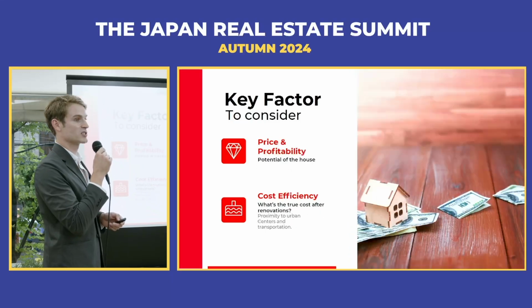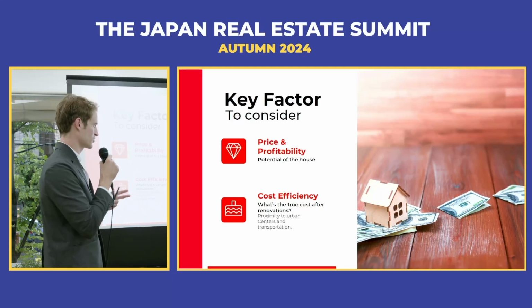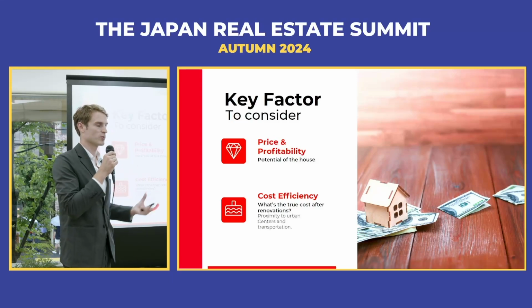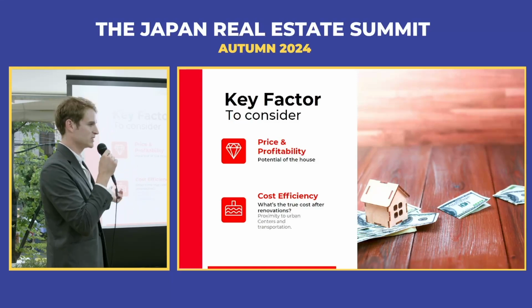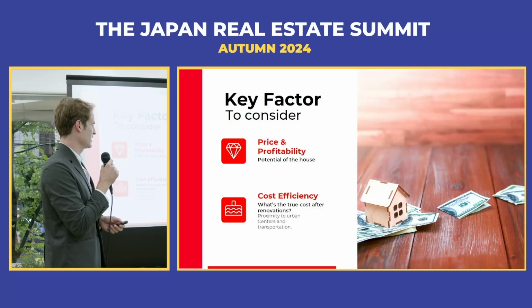But you also got to understand the true cost of renovations. Like, the renovation culture in Japan is not how it is in your home country. And some things, for example, trash disposal here. For the Chiba farmhouse, I've spent $3,000 or $4,000 up until now just to clean out the previous owner's things.